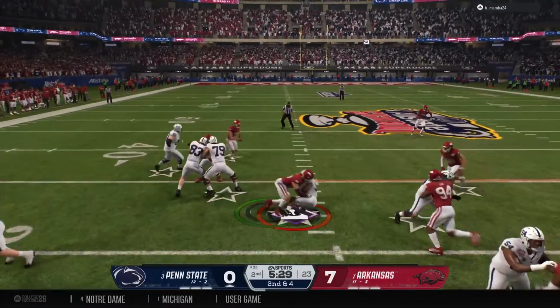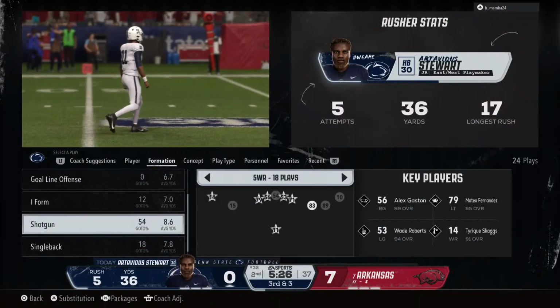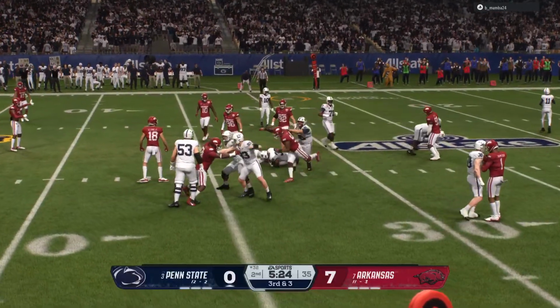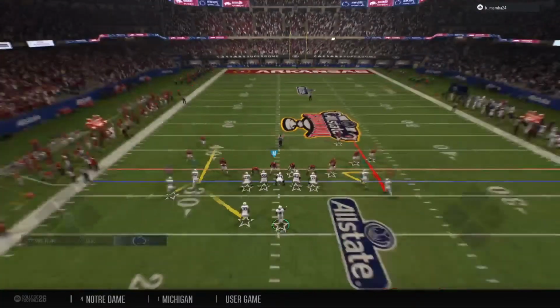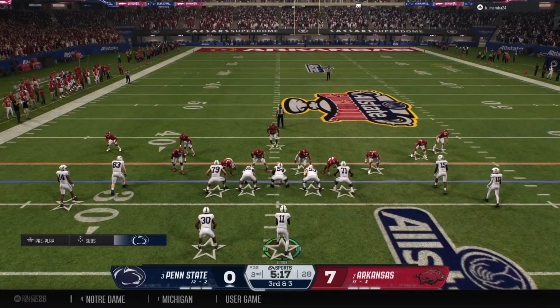Ball handed off, and he's brought down after a short gain. Does not make the first down yardage. Chris, I know it's not a huge game. You didn't pick up the first down, but it's still early in this game. Never abort this running game. You keep working. It's kind of like a body blow in a boxing match. Keep wearing the defense down, and eventually you can hit a big one.